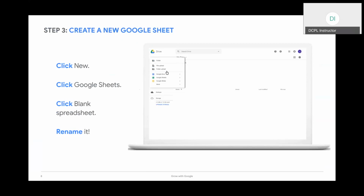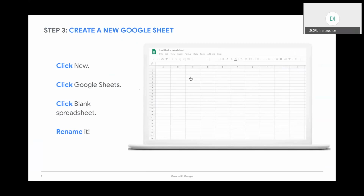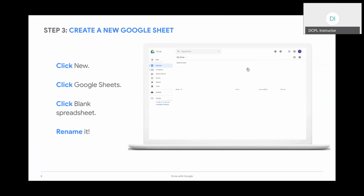And remember, with anything Google related, their documents, their Drive, their slides, it'll auto-save when you stop typing, so you don't have to worry about saving or losing data if you suddenly close out.